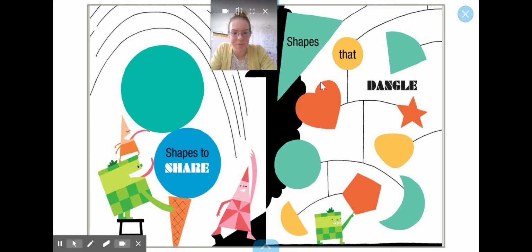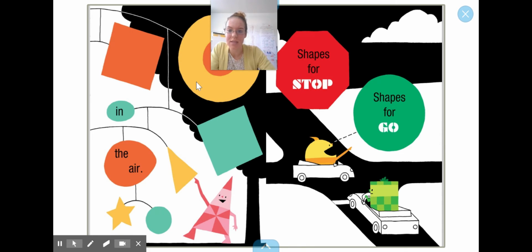Shapes that dangle. These shapes look like something that might hang over a baby's bed. You have a heart and stars, some circles, a half circle or a semicircle, a pentagon, even a crescent moon. And still more. There's a square, there's a little triangle here. So many shapes can dangle in the air.